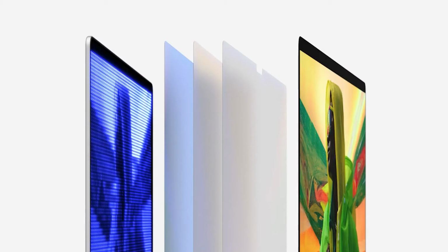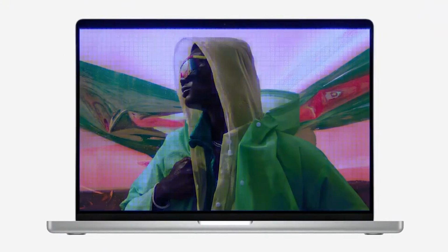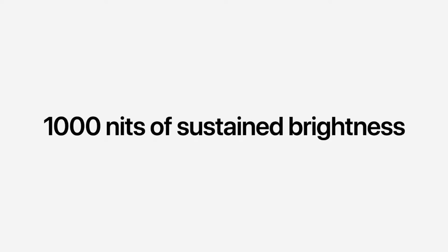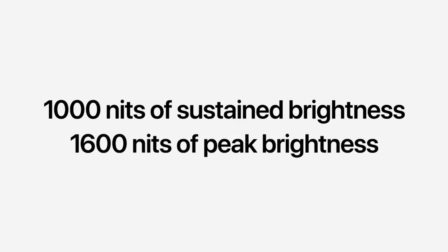The display, now they're bringing that Pro Display XDR, the 120 hertz high refresh rate display, to the MacBooks. That was also something else that was rumored. And they're going to be mini LED like the new iPads with 1000 nits of sustained brightness and 1600 nits of peak brightness. Also, the 13-inch is now a 14-inch. So obviously the lower end MacBook Pro with the M1 is still going to be 13 inches. And then the new one is going to be 14.